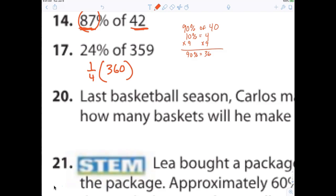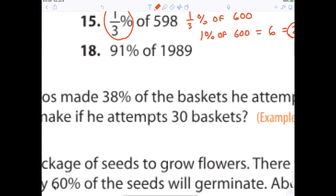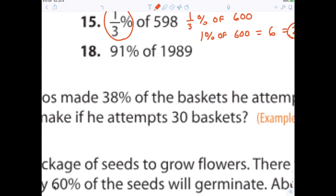Wait, I'm confused why would be 90. Because what's 360 divided by 4? What's 36 divided by 4? With a 0. All right, here we go. 18. Okay, here we go. 18, put your hand down. That's right. Try. 91% is close to what?